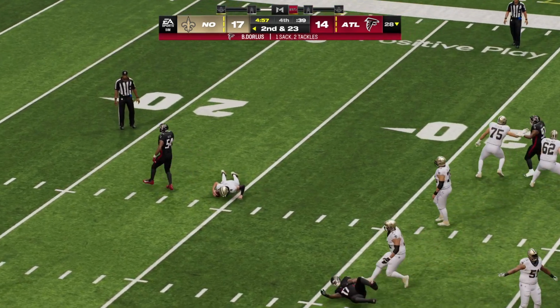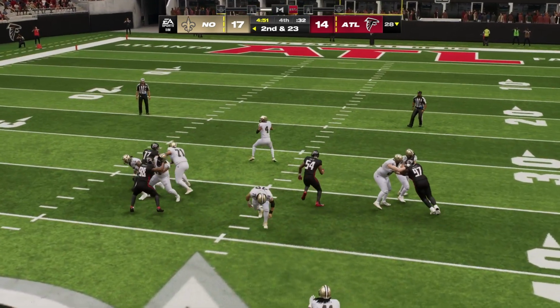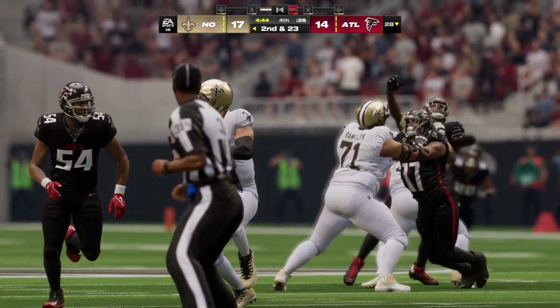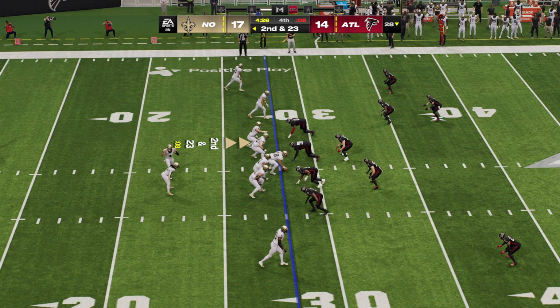Pressure brought in, and the Falcons get there for the sack. The defense rising to the challenge and setting him back on the sack. Okay, I'm not sure you could actually draw up a better pass rush than that one right there. Nowhere to go outside. He had to keep backing up and backing up and backing up. Eventually dropped for a huge loss.